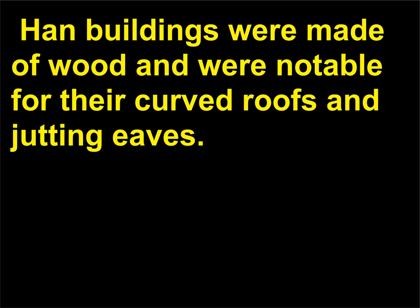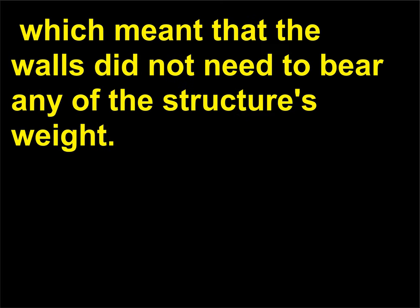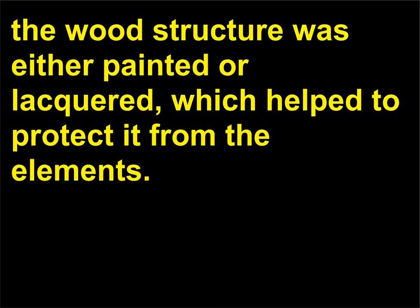Han buildings were made of wood and were notable for their curved roofs and jutting eaves. The weight of Han buildings was supported by a system of vertical and horizontal beams, which meant that the walls did not need to bear any of the structure's weight. Colorfully painted screens, usually red and black, were used to separate rooms. The rest of the wood structure was either painted or lacquered, which helped to protect it from the elements.